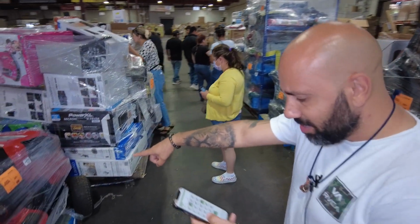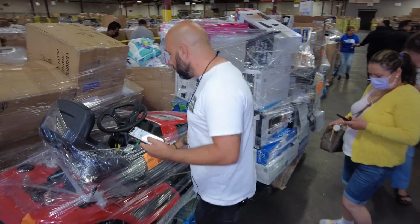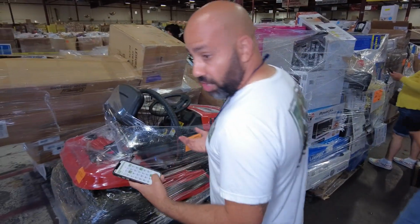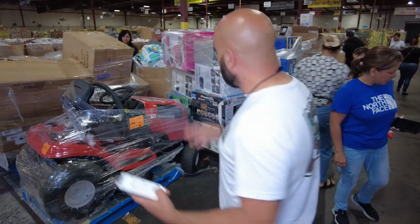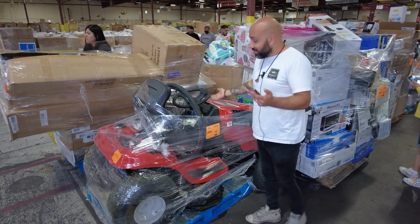I mean, look at this. Pallet number 17. Where else do you find ride-on mowers? 7 people have selected this. 400 bucks. It's got the key. So you got to figure out what this is worth, right? So you just go to your Google, Bing, whatever search engine you use, search the model number, search the brand, figure out what it's worth. If it's worth several $1,000s, you're only getting it for 400 bucks. Chances are, this is not cheap.